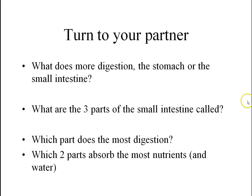Small intestine. Remember the mnemonic trick. That'll help you. DJ Illin, DJ, duodenum, jejunum, and then Illin for ileum. Which part does the most digestion? The duodenum. That's where you're doing the most digestion. Which two parts absorb the most nutrients? That would be the jejunum and ileum. This ends part 3 of your notes on chapter 41.